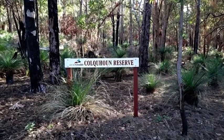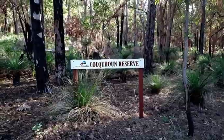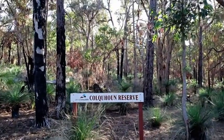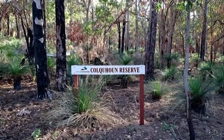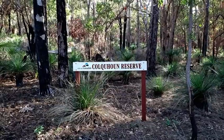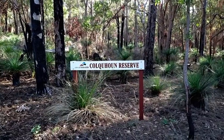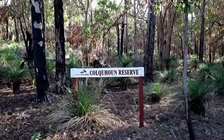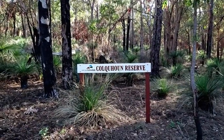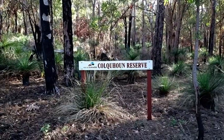And there's the new sign, Colquhoun Reserve, and we're really excited that it's being named after Ian. And there's going to be a ceremony today to officially name it, and it'll hold that name forever, I guess.